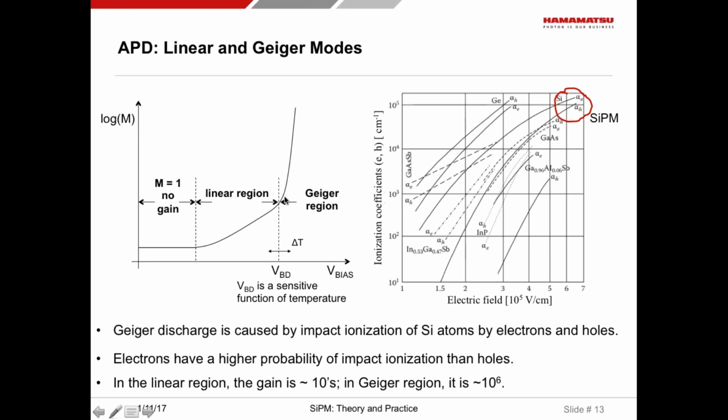SiPM microcells operate in this region with the bias voltage few volts above the breakdown voltage. The typical breakdown voltages for SiPMs are on the order of few tens of volts. Before I move on to the next slide, I would like to point out that for SiPM, the effectiveness of impact ionization is the same or approximately the same by electrons and holes. So they have almost equal probability of ionizing silicon atoms.